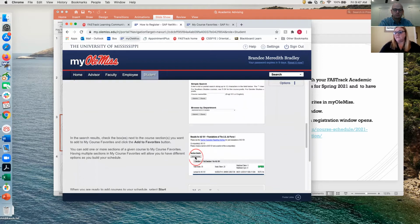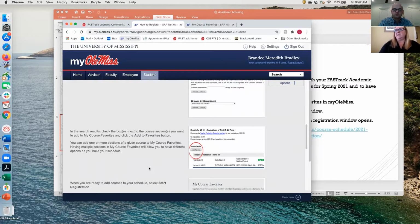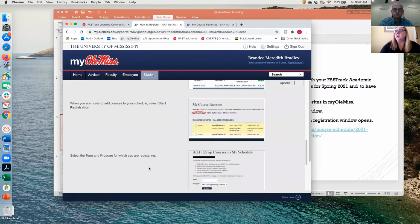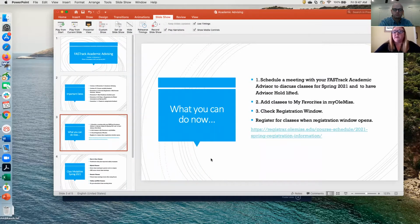You'll add them to your favorites. And again, this is a very helpful website when registering. But none of this can be done until you meet with your advisor, because you do have an advisor hold. You'll have an advisor hold until you meet with either Jackie or myself. Most of your students have that, so it's something they need to check in with. If they've met with their advisor, they have courses in their course favorites.